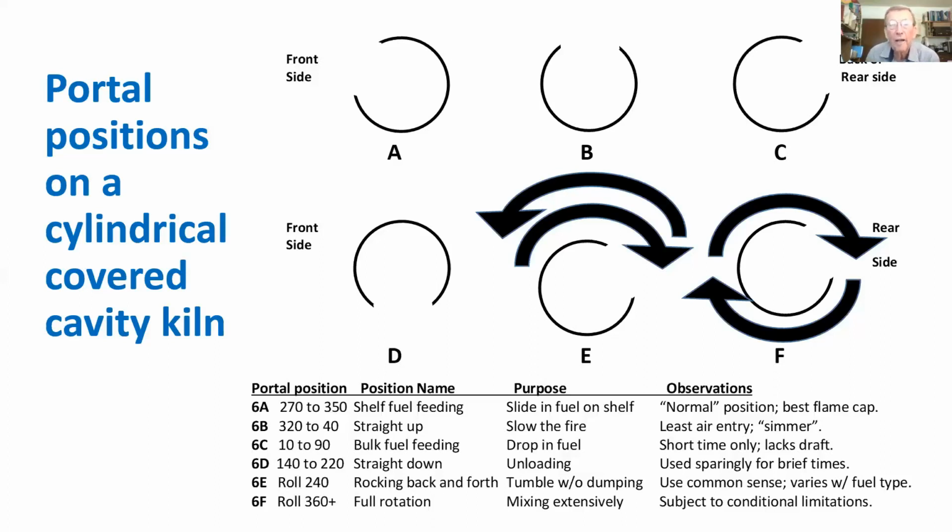The one on the right, which looks like the normal letter C, this is the back side, and it can be in that particular position without the hood over, so you can actually bulk load this cylinder, the pyrolyzer, without obstructions of the hood or other mechanisms on it. The slide for sliding in the fuel is on the left, on the front side, and the opening is to the right side.